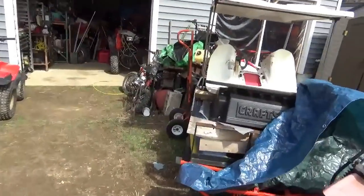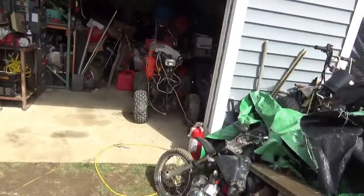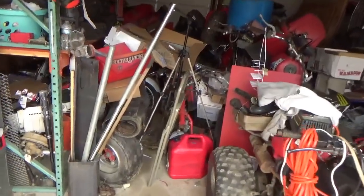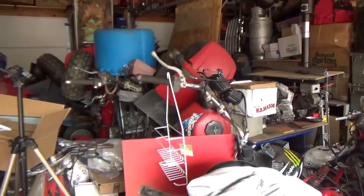Well, I was looking for them. I also found a 200X that I didn't realize I had. It wasn't wearing an axle. It's up on a shelf, so it took me a few minutes to recognize what it was. But that's a good thing because the engine's on it.